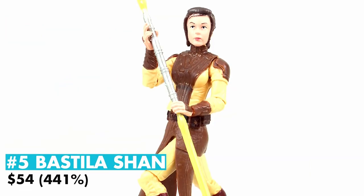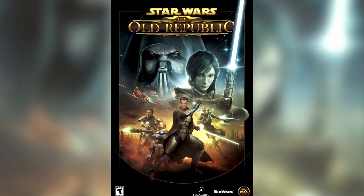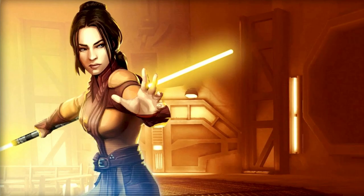Coming in at number 5 is Bastila Shan, whose name I probably just butchered. She came out in 2014, is going for $54, which is a 441% increase. This character first appeared in the 2003 hit Knights of the Old Republic video game, and she had this force power called Battle Meditation, which at the time was completely new.